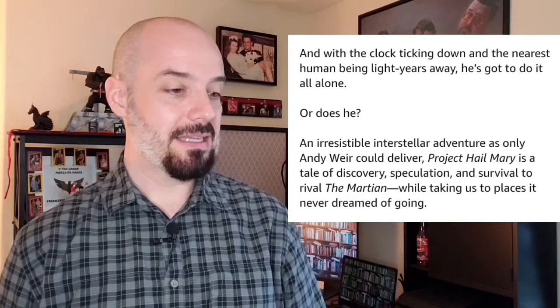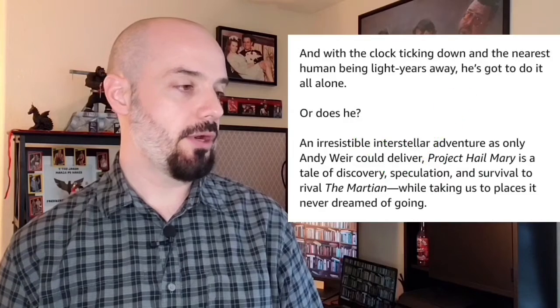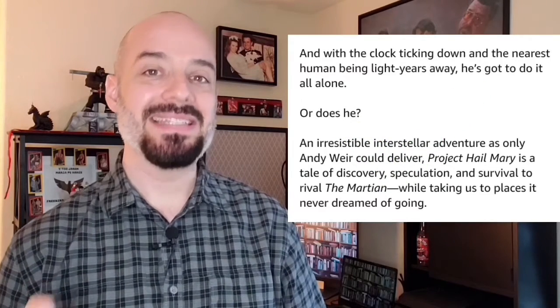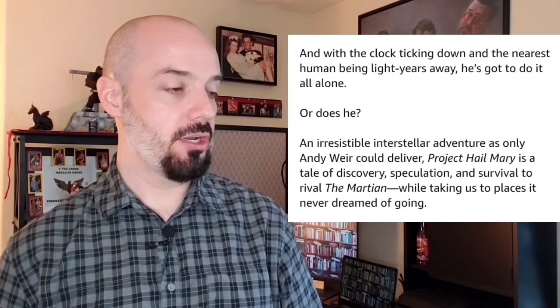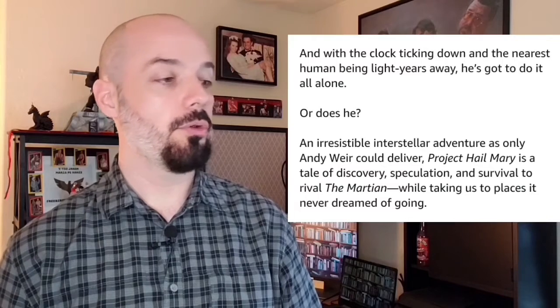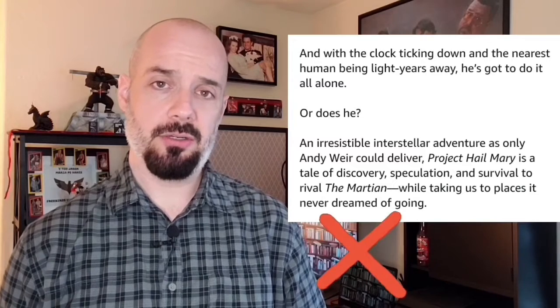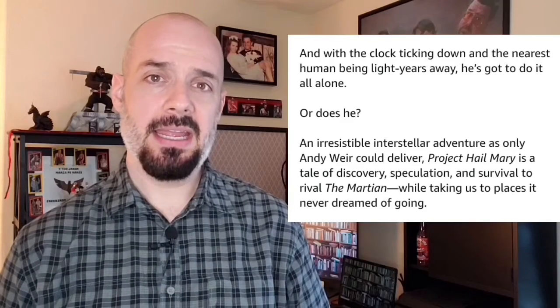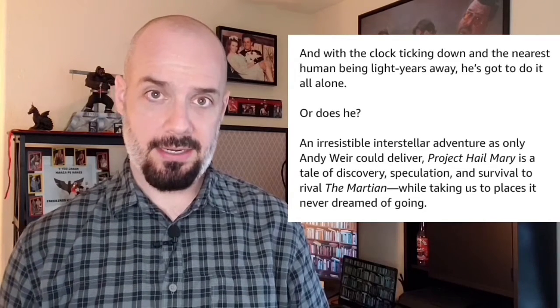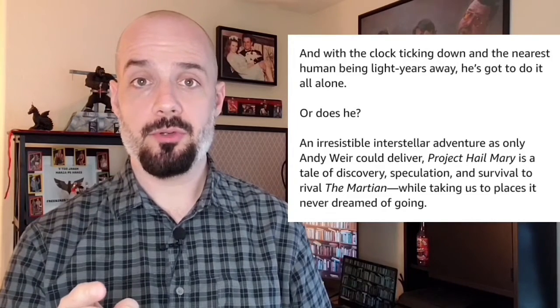Now, let's move down to the bottom of the description. This is good hype here. Promises an exciting experience, has the plot elements, irresistible interstellar adventure, discovery, speculation, and survival to rival the Martian. Here's where it goes wrong. There's no call to action. Even read it today would be good. When you say read it today, it makes more people read it today. Always put a call to action at the bottom of your book description.